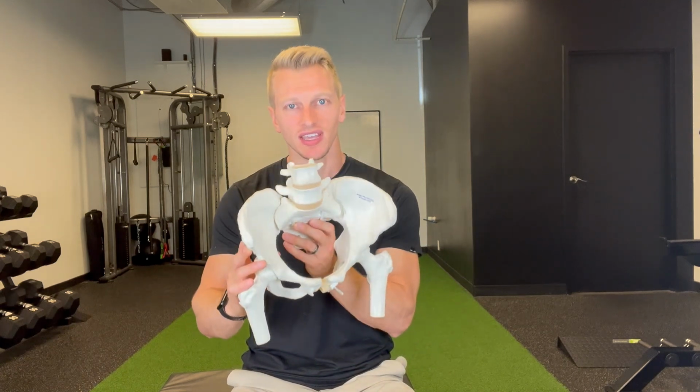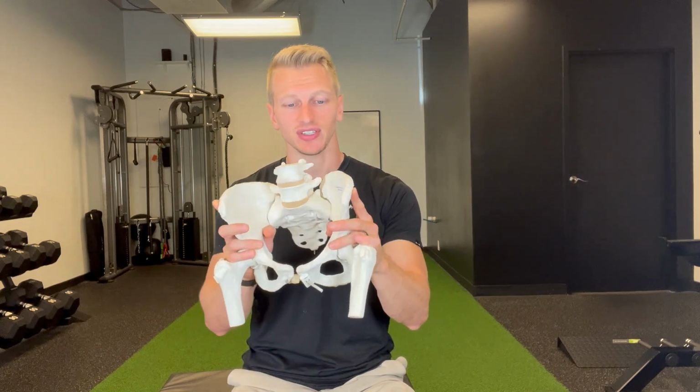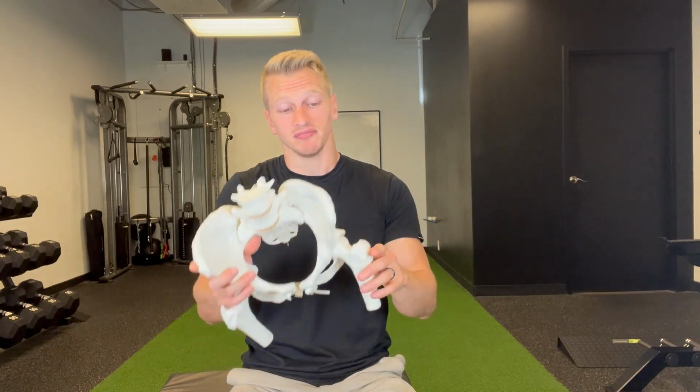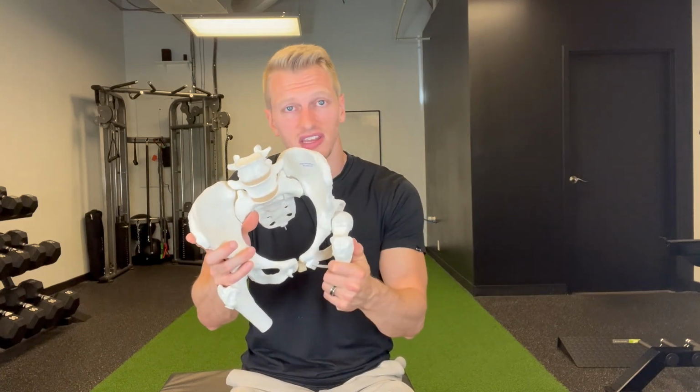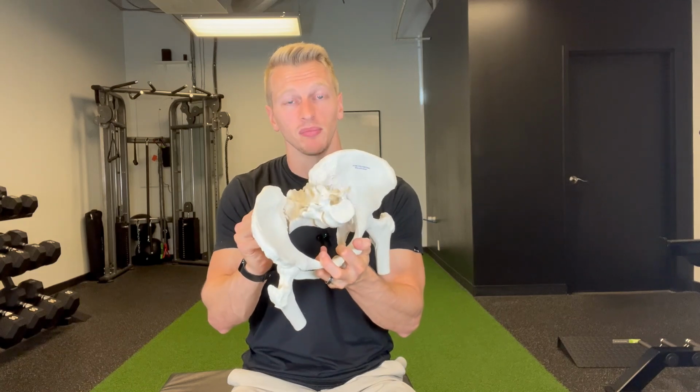When we turn here, when we should be going into internal rotation, if we just turn as a unit, we're not going to be able to do it. And this is why we'll start to see a knee valgus. This is why we'll start to see lumbar extension. What are these mechanisms? These are compensatory internal rotation ways.